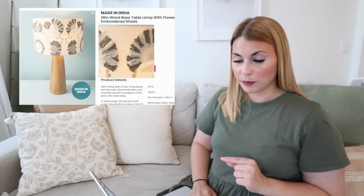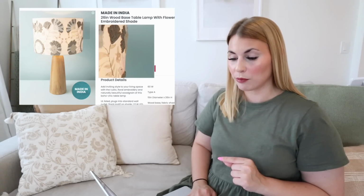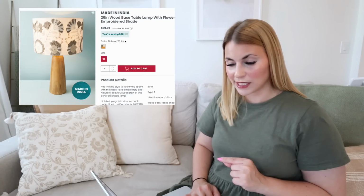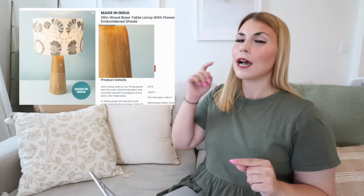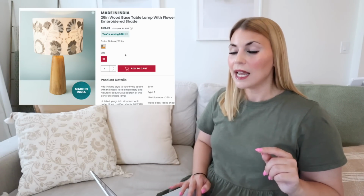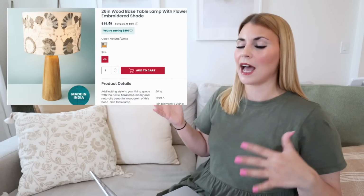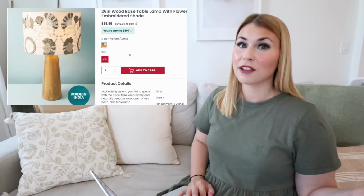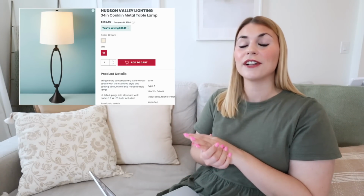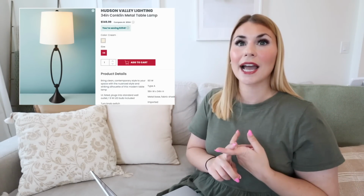It has a really pretty wood base and then this really beautiful embroidered shade. I feel like that's really, really unique and you just don't see that very often. This is kind of expensive. This comes in at $100, but it does have this really nice wood base, and I just think it has some really unique features that make it worth the price and make the price a little bit more justified.